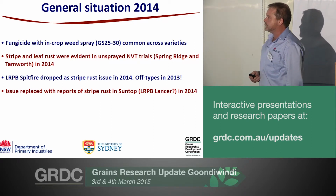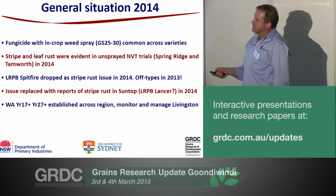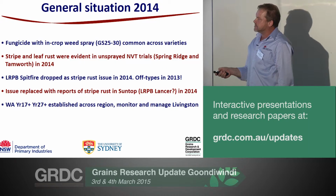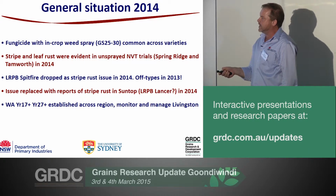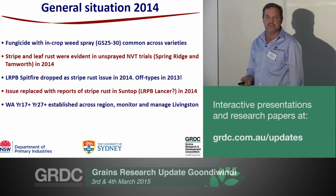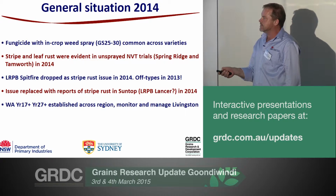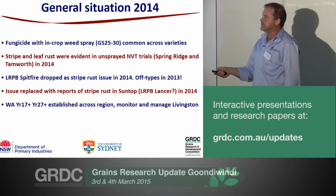I'll talk about that. The original stripe rust that came in from Western Australia in 2002, getting to us in 2003, was the WA pathotype. It mutated to take out the YR17 gene. That happened in 2006. And then around 2011, we got a combined virulence for the 2 genes, YR17 and YR27. This pathotype is now established across the region.